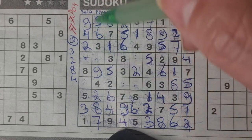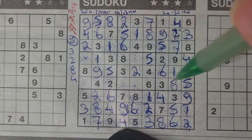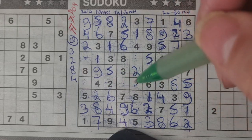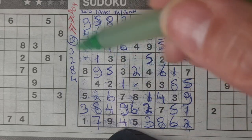One box left in the second column for number one. One in this row, one in the middle row, so the row below, the only two places left, the one should be here or there. We have one in the middle column, no one there, one should be there.